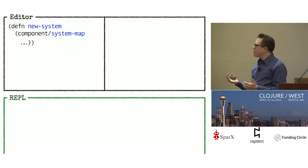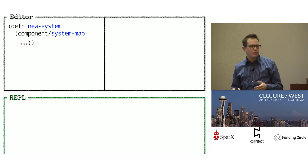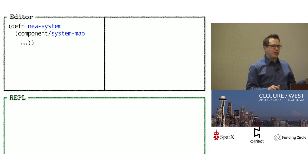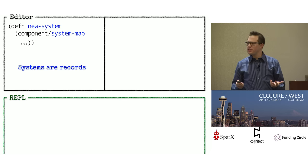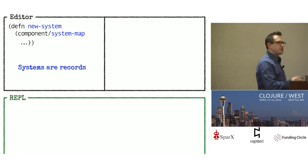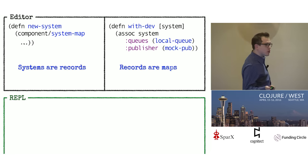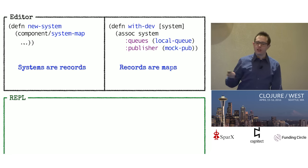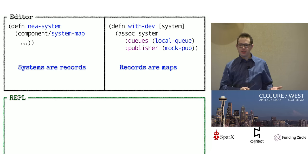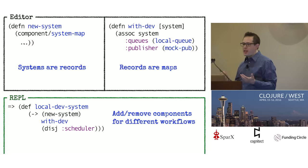The final feature that I only discovered after I'd written this library and started using it for a while was just a convenient thing that fell out of the fact that I used records and maps for these things. So systems and components are both represented as records, and records in Clojure are maps. So anything I can do with a map, I can do with a component or a system. This ends up being really convenient for testing and development.